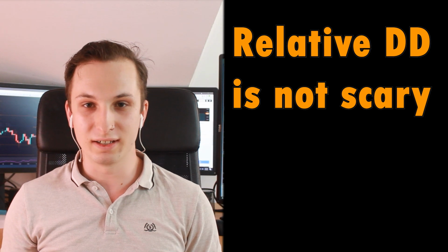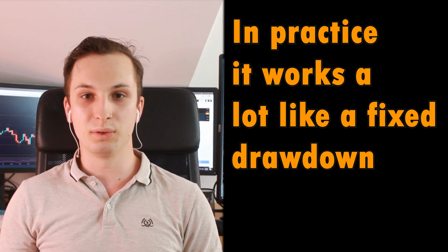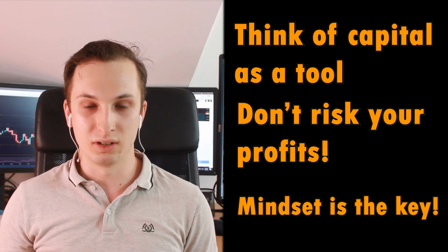Because if you want to rush and you're, let's say, in pro stage number 4, and you rush and you screw up eventually, then you have to start all over again at stage 2. It doesn't bring you anything. So to sum everything up, let's quickly go over a couple of things. Basically, relative drawdown isn't as scary as a lot of traders make it. It helps secure the profit. When you withdraw the profits, it works a lot like a fixed drawdown where you basically go to the same value where you started. Traders should start thinking about capital more as a tool, so not risking their profits. And mindset is very important at the end of the day.